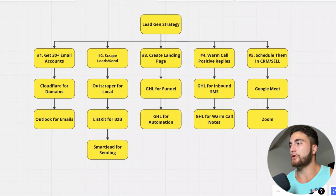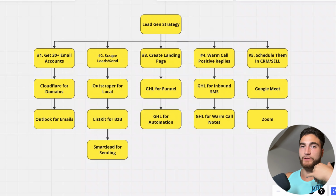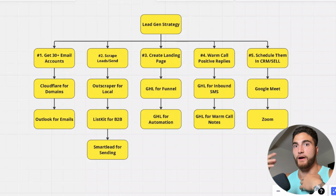And then, in Go High Level itself, you want to create notes on each person that you're calling. So you're not calling them on your own personal number. I want to make that really clear. I actually had that problem in the past, and then I was going back and trying to recall these people, because it takes around 7 calls to actually get it closed on average. So it's really important that you track every single call that you do through Go High Level.